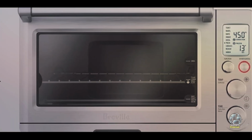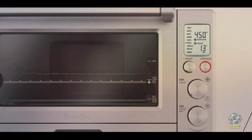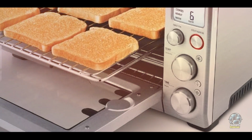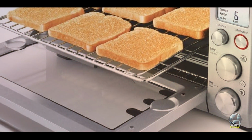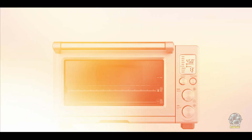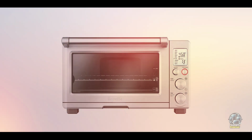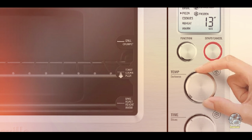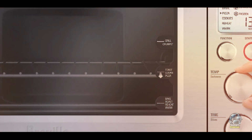Durability. The Breville Smart Oven is built to last, with its stainless steel construction designed to withstand heavy use. The heating elements and convection fan are durable and reliable, ensuring that you get consistent results over time. The oven's interior is also designed to resist stains and odors, making it easy to maintain. As long as you take care of it and clean it regularly, the Breville Smart Oven should last for many years, providing reliable service in your kitchen.